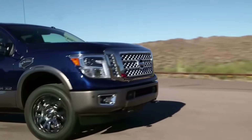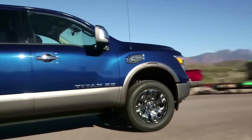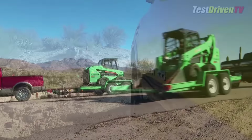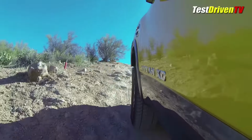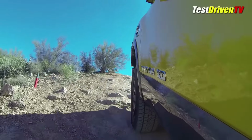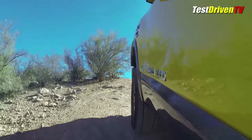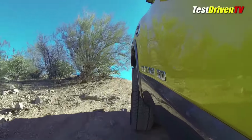Something you can tow your Miata Spec Racer to the track with is the all-new 2016 Nissan Titan XD, which goes on sale about right now. I spent a lot of time driving this truck this year, powered by the new 310 horsepower Cummins 5-liter V8 diesel, both on and off the road. And I gotta tell you, this is something different.